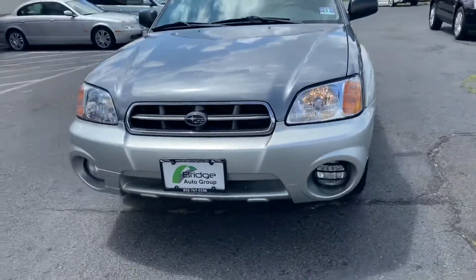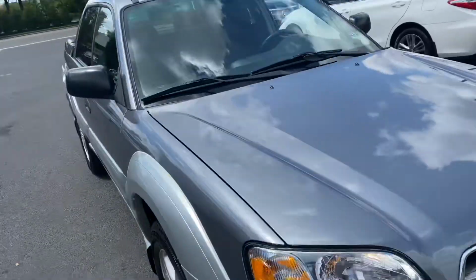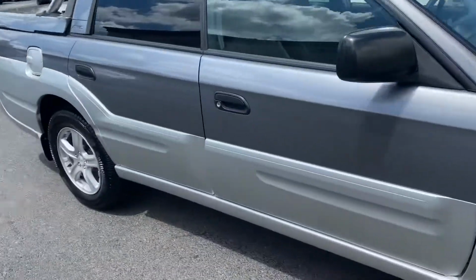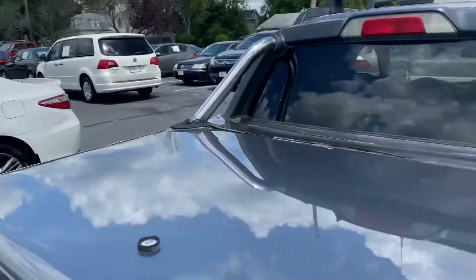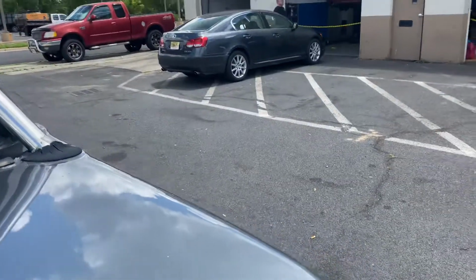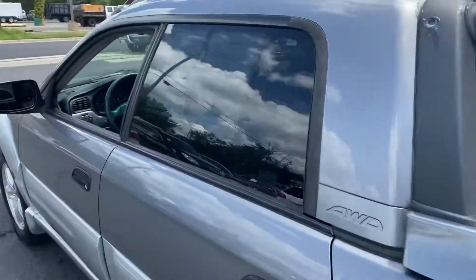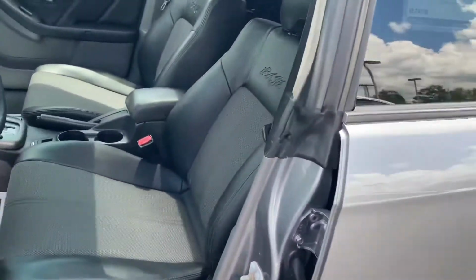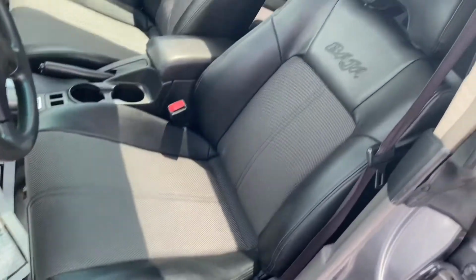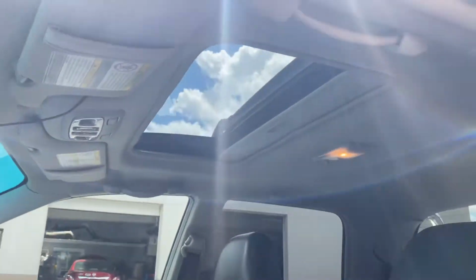Has the fog lights. Need the keys to open that trunk. Very nice interior. It's like half leather, half cloth or something. Sunroof.